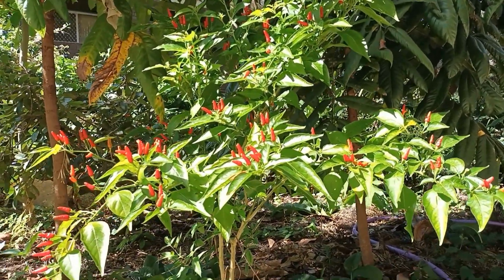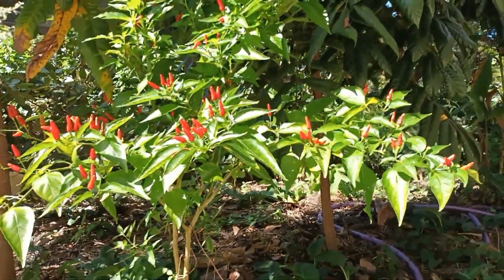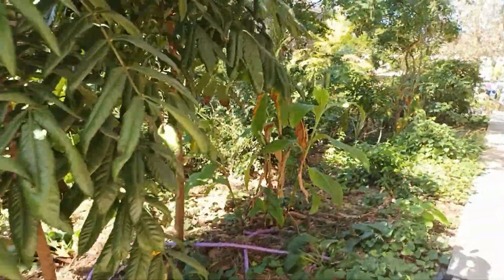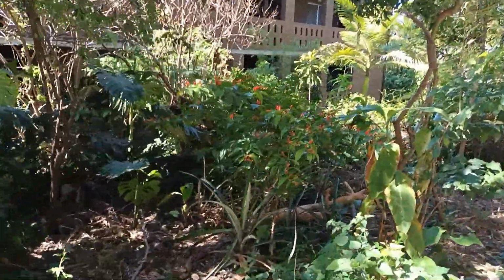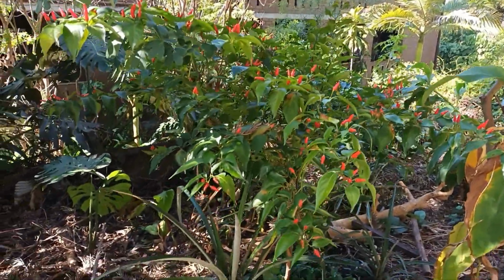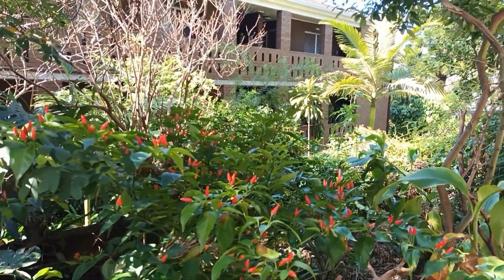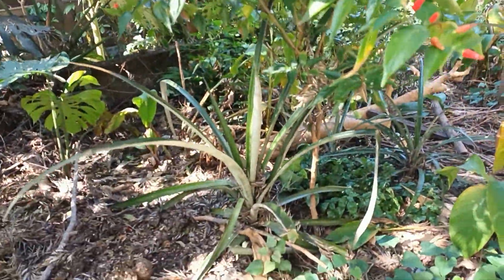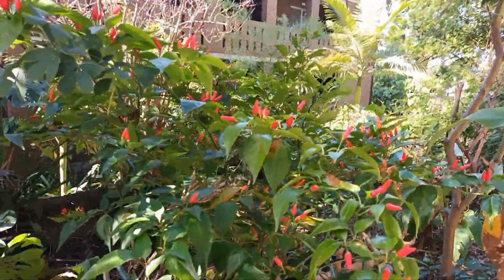One of the great things about chilli is that I grow it in this food forest to shade plants below it. And if we come across here, I'll just walk through to another part of the food forest. You'll see there's another bird's eye chilli growing here, but it's growing in a lot of shade. So chilies do enjoy shade as well as full sun. And it's got a pineapple growing below it.